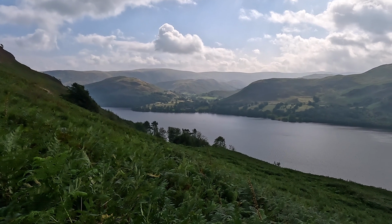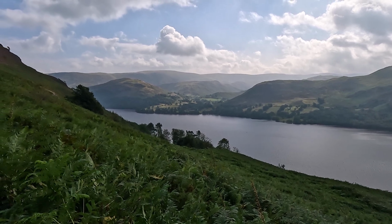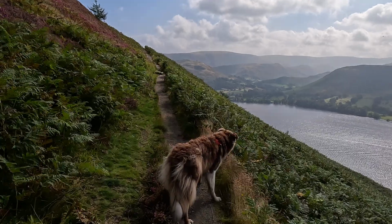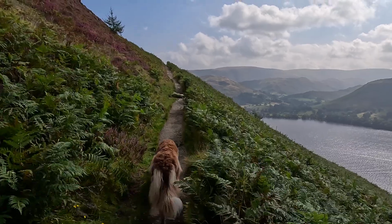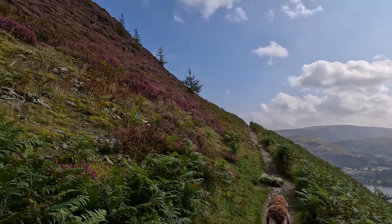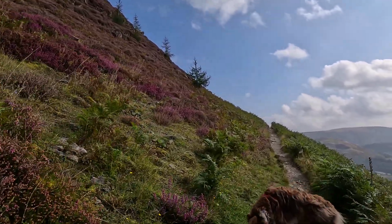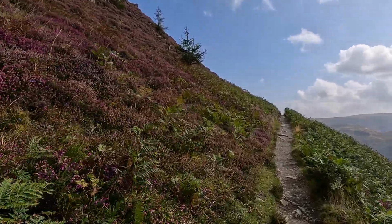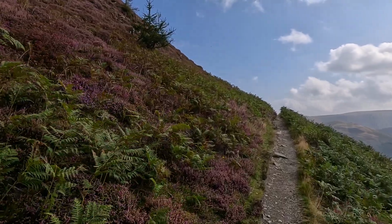Just looking up into Howtown and Martindale. You've got Helen Fell there in the foreground. So it's a lovely traverse path along here with Ullswater to your right. We've got masses of heather amongst the bracken here. It's lovely. It's still lovely and pink. And I keep going on about the heather, but it's absolutely amazing. If you've never experienced heather, miles and miles of pink heather, you need to do it. It's just so lovely.